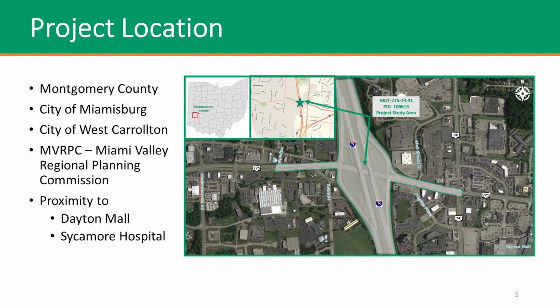State Route 725 is an east to west urban principal arterial that services the cities of Miamisburg and West Carrollton, including access to Sycamore Hospital to the west of the interchange and within MVRPC's boundary. The land area surrounding the interchange is mostly commercial. The Dayton Mall and surrounding retail office parks are located east of the interchange.